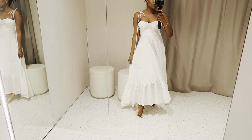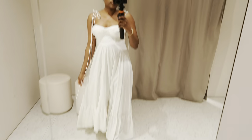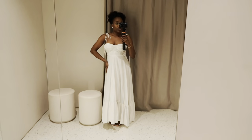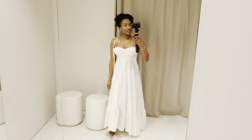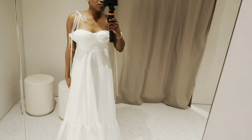This is literally the spring dress find of the season. It's such a beautiful dress. It's gorgeous. It's feminine. It's flowy. It's just so pretty. I love the straps that you can tie into a bow. It's very long though. It really didn't need to be that long.